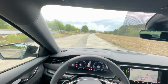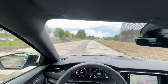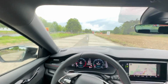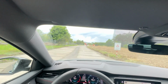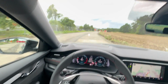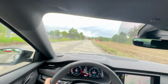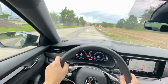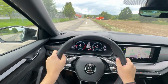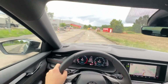And now my famous suspension test on this road. That road is almost finished, so we're going to have to find a different place. But this car is very stiff, and I can feel that. I can't even talk properly in this car. It's very stiff. But that's a good thing in an RS Octavia, of course. You'd be expecting it to be stiff. So Skoda, thumbs up for its suspension on this car.